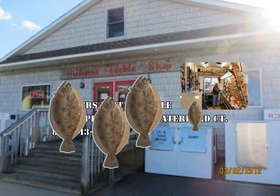John tells us that fluking is off to a really good start for this time of the year. It doesn't say it'll stay that way, but it's off to a really good start. The number of keepers versus shorts is better than it's been in several years. Isabella is a good spot. Also try Millstone, number 6 Bell Buoy, White Rock area, and Two Tree Channel for keeper fluke.